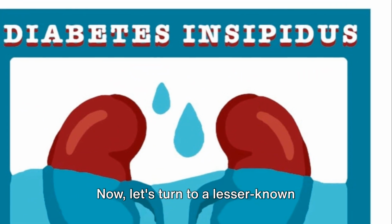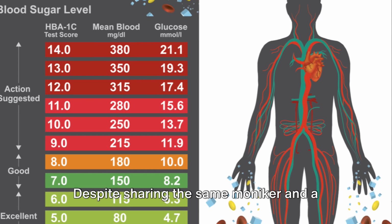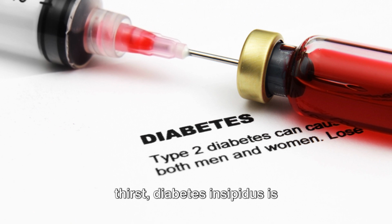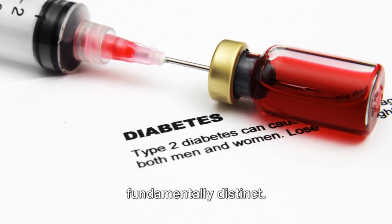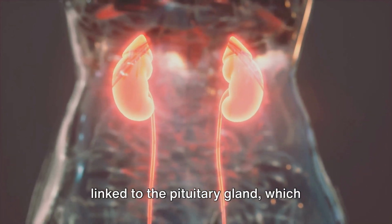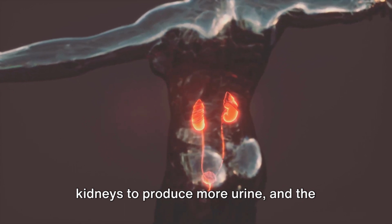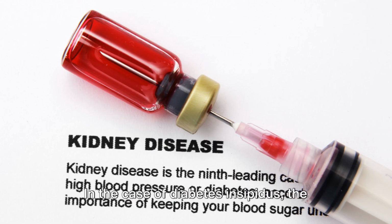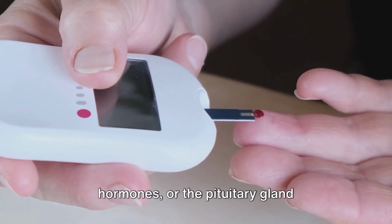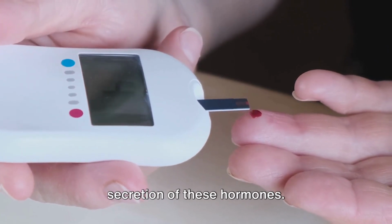Now let's turn to a lesser-known variant, diabetes insipidus. Despite sharing the same moniker and a few symptoms with diabetes mellitus, such as frequent urination and excessive thirst, diabetes insipidus is fundamentally distinct. It's primarily a kidney disease, often linked to the pituitary gland, which produces two hormones, one stimulating the kidneys to produce more urine, and the other inhibiting urine production. In the case of diabetes insipidus, the kidneys either cease to respond to these hormones, or the pituitary gland malfunctions, leading to improper secretion of these hormones.